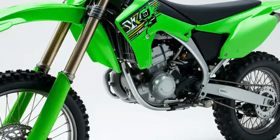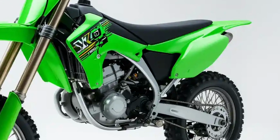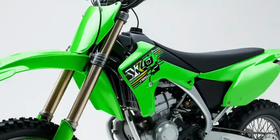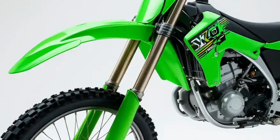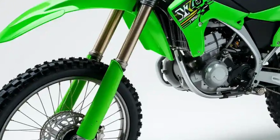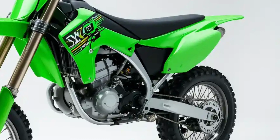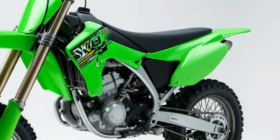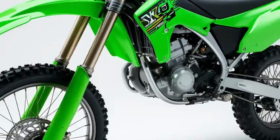Final verdict: is the 2025 KX 500 worth it? So here's the final verdict. The 2025 Kawasaki KX 500 is not just a re-release. It's a rebirth. A perfected modern interpretation of a legend. With its monster two-stroke engine, refined chassis, and aggressive attitude, this bike is everything fans hoped for, and more. It's wild. It's powerful. It's real. And in a world of electronics and restrictions, the KX 500 is a breath of premix-scented fresh air.